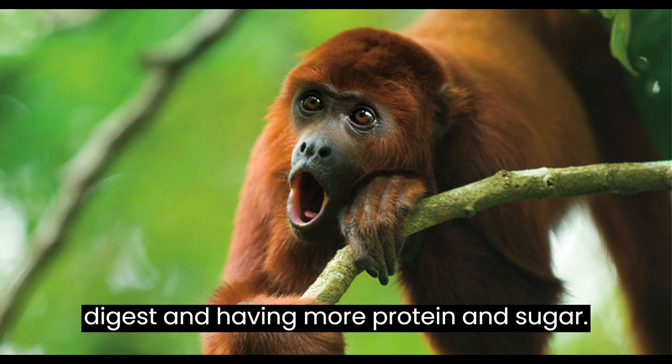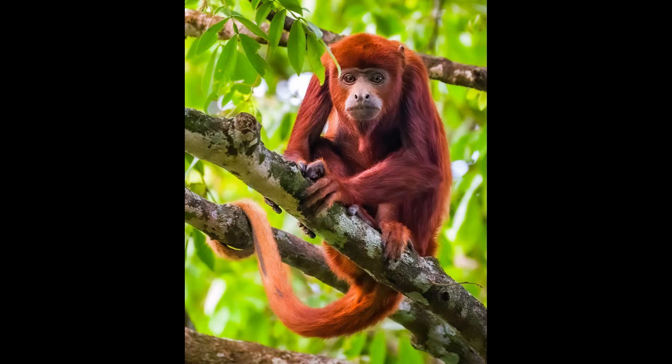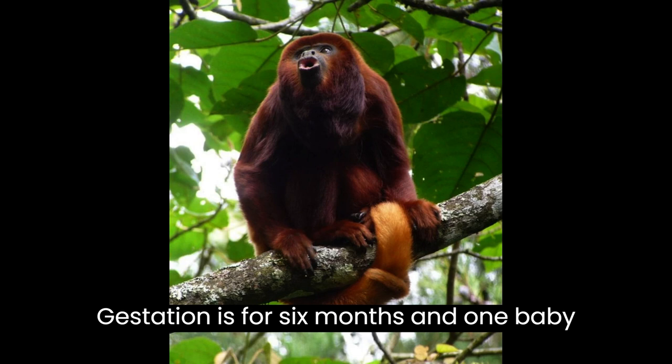Mating habits. Red howler monkeys are polygynous, one male mating with multiple females. The female usually invites courtship by sticking out her tongue at a male. If there is no response, she approaches another male. Mating takes place throughout the year. Gestation is for 6 months, and one baby is born.